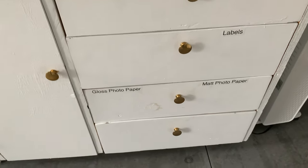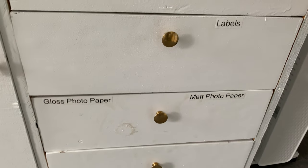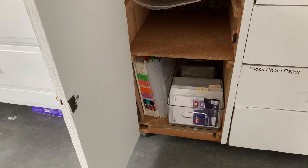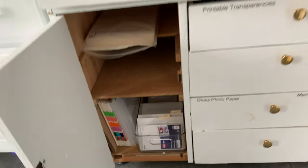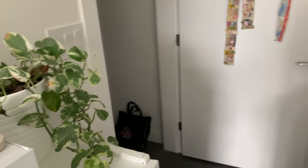And then in the drawers, I have newspaper print, printable transparencies, gloss and matte photo printer paper and labels. And in here, just some extra papers and the small photo papers that I use a lot if I want to just print something small, because it's 5x7 and 4x6 papers. And that is about it.